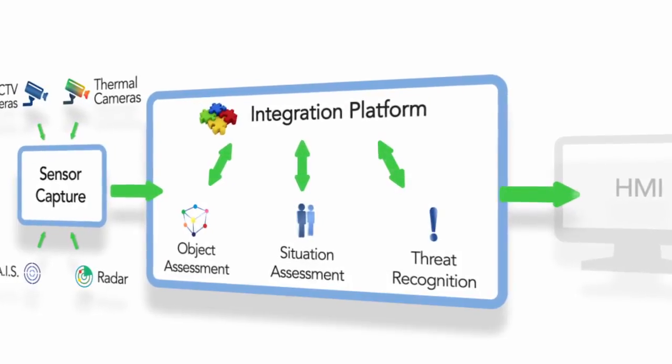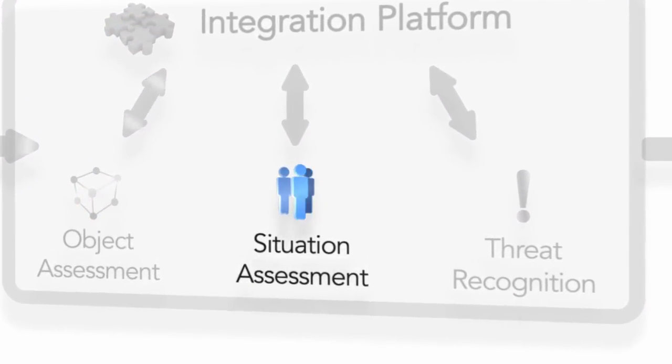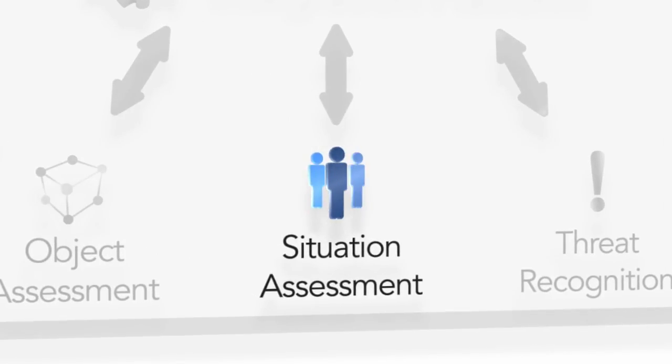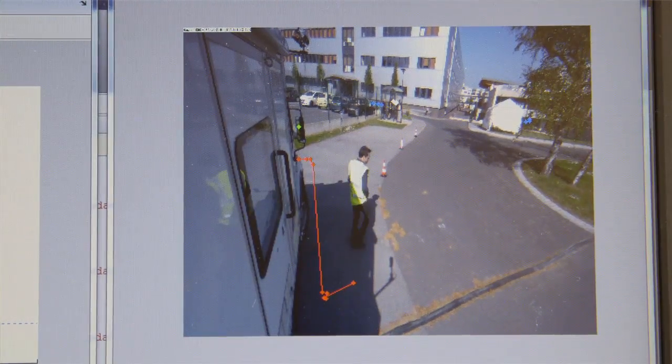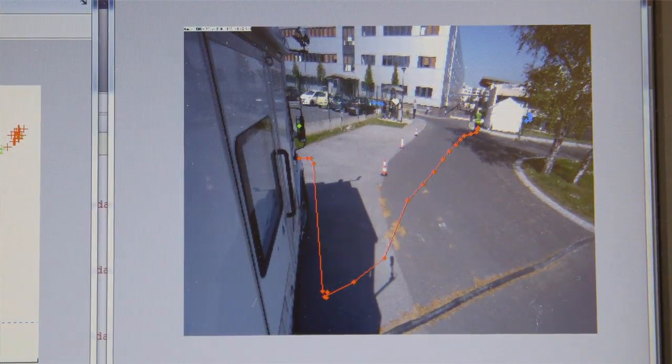The next stage in the ARENA process is called situation assessment. Its main task is to produce an intermediate understanding of the scene being surveyed from the object assessment information it receives. We have developed a process called situation assessment, where we estimate the relations between the objects in the scene. We take single tracks from the individual cameras in the sensor network and fuse them into merged tracks. And we can reduce the number of false tracks, and we can also get more continuous tracks on the true objects.